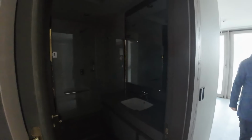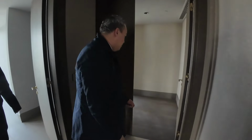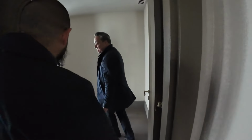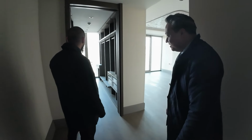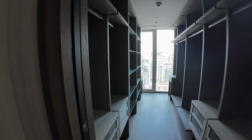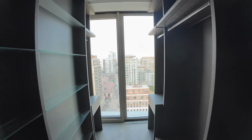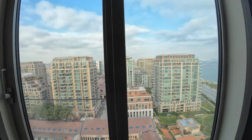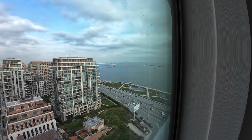And I apologize about the lighting. That just gives you a reason to come and see it with your own eyes. In person, right? I think that makes it more special. I love these. This is your master. Oh, this is the master. Your master's got the view from here as well. Look at that. Your walk-in closet. Ample space for him and hers. That's gorgeous. Let me just quickly have a peek from here. Yeah, man, this is lovely.